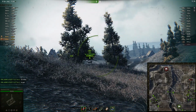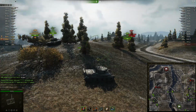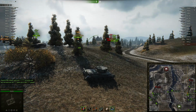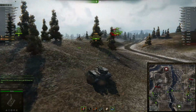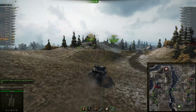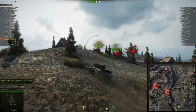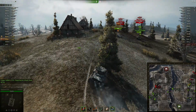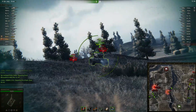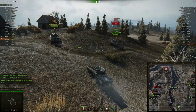Should we be pushing up or no? That Super Pershing certainly is. And we need vision, so I guess I'll go. I'll go with you. Mediums need to stick together. Just be careful of that ridge back there. There they are. Get to ground. Oh, good. I lit him up. Got a nice hit on that.